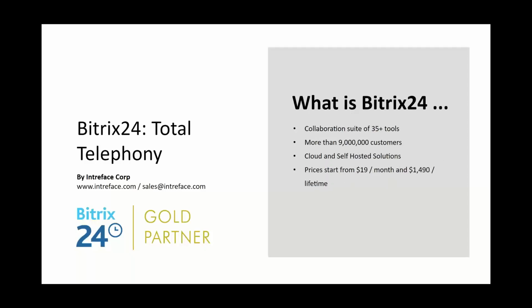If you've joined the Total Telephony webinar today and want a better understanding of Bitrix24, it is a collaboration suite of well in excess of 35 tools to help you in managing your organization. Specifically today, we're going to be looking at the ability to integrate telephony into Bitrix24 so you can receive calls and also make outbound calls directly in the Bitrix24 system. Bitrix24 is available in two solutions: the cloud edition and the self-hosted edition. Prices start from $19 per month for a cloud system and just under $1,500 for a self-hosted 12-user edition.